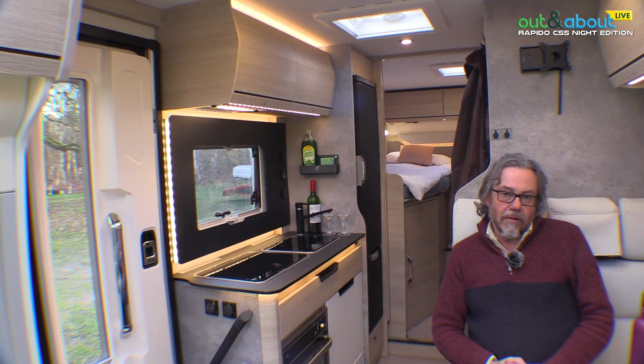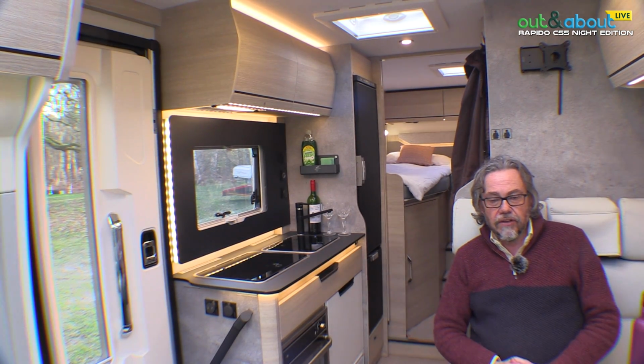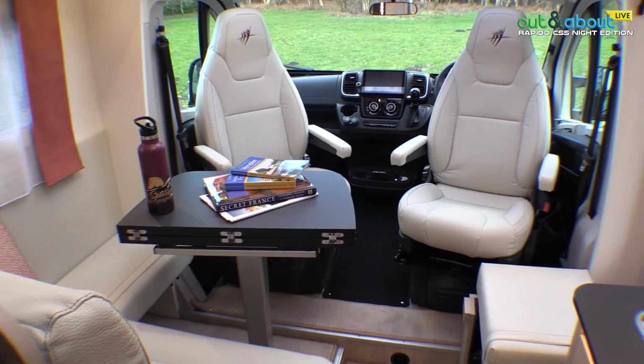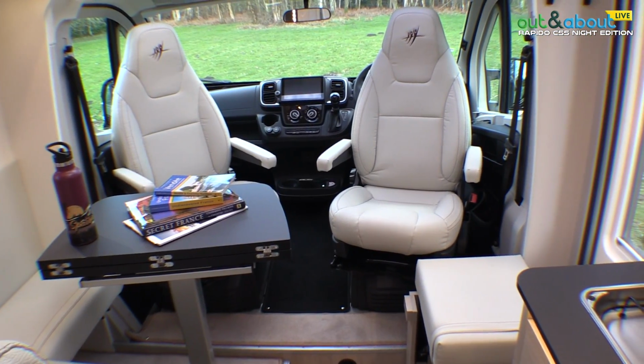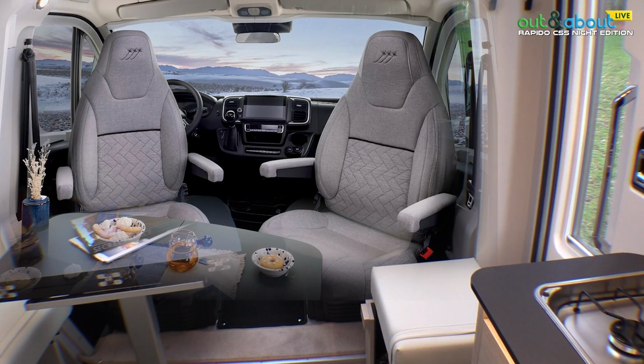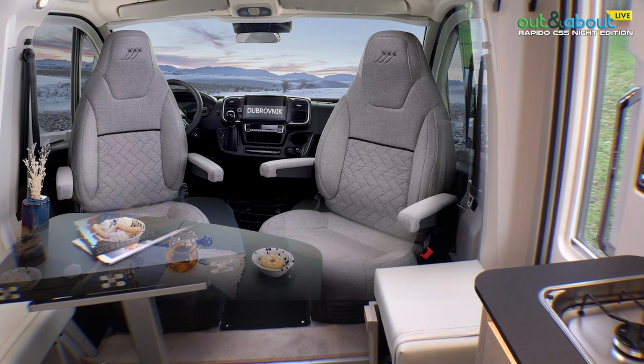So it's a very comfortable lounge that makes good use of space. This fabric, just a reminder, is an option. The standard material isn't this faux leather, it's a cloth, and it's a grey quilted pattern called Dubrovnik.